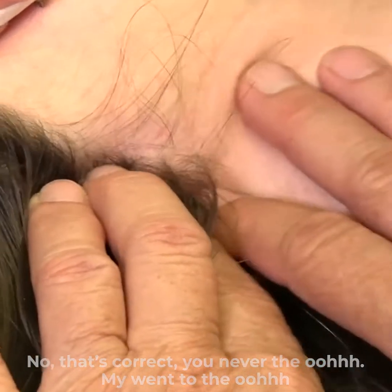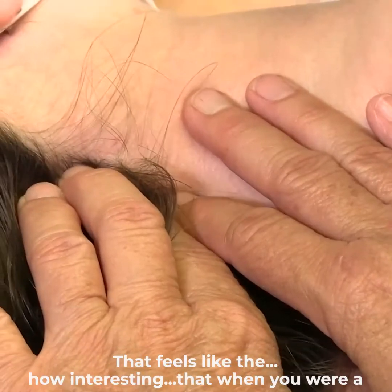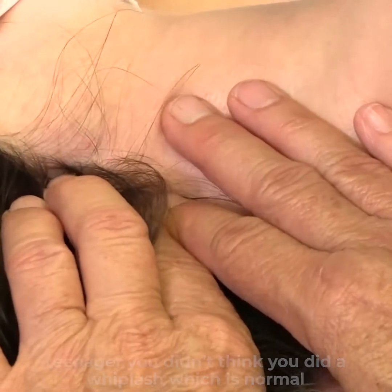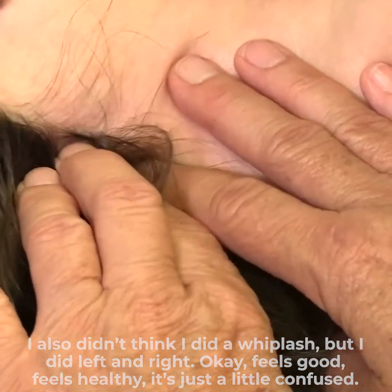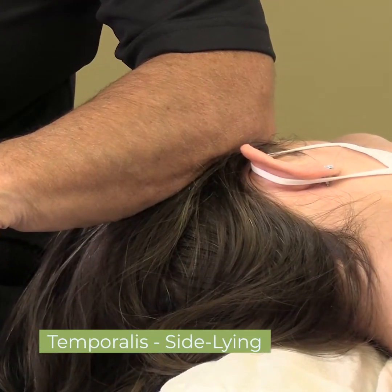My mind went to the ooh because of right here. Feel it. There are adhesions there. It's interesting that when you were a teenager, you think you didn't do any whiplash, which is normal. I also don't think I did whiplash, but I did left and right. It feels good, feels healthy, it's just a little confused. My wrist is relaxed.